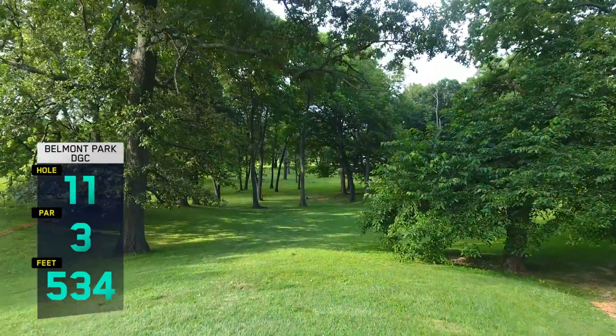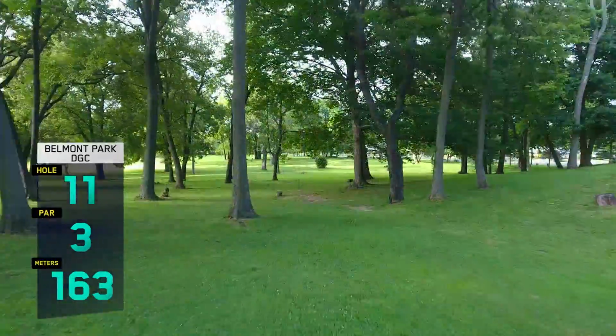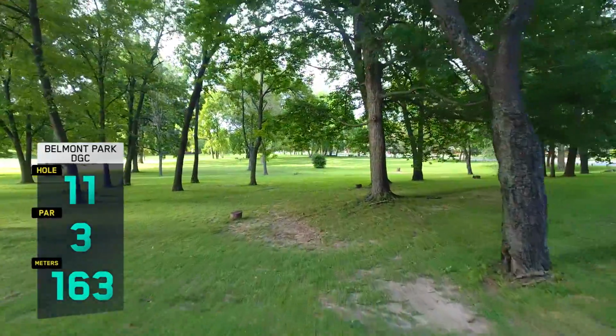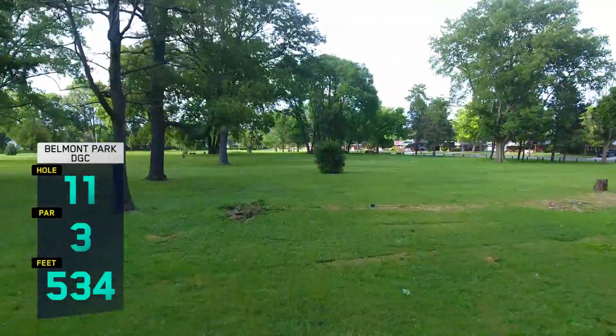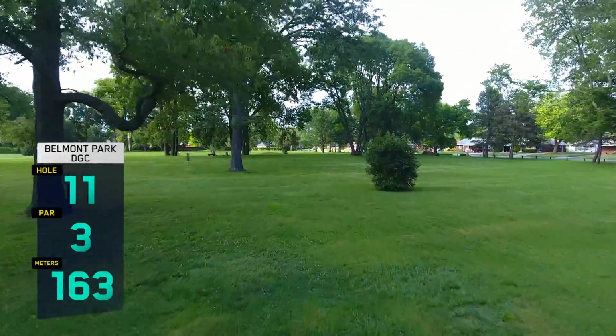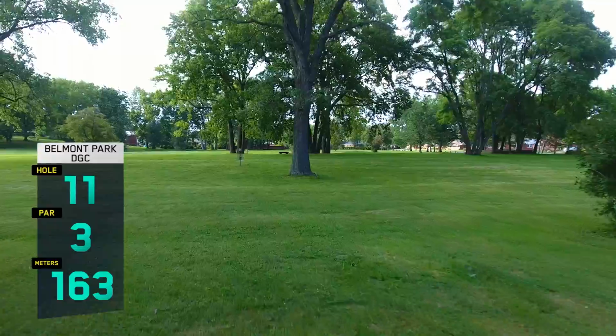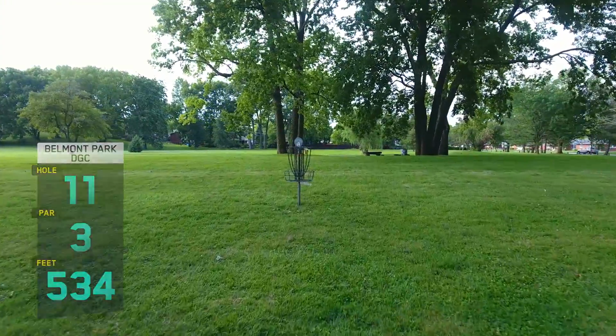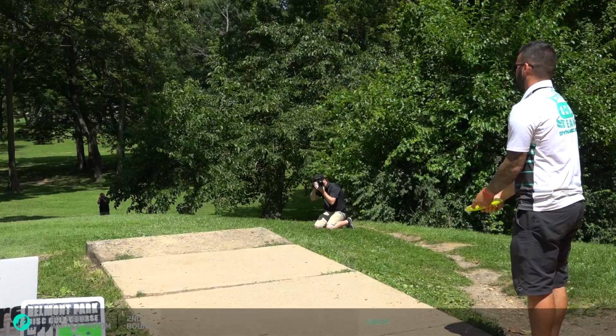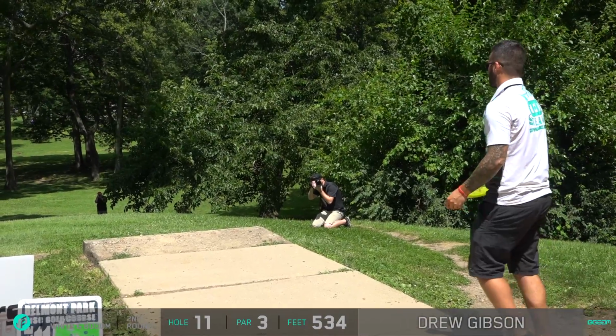They start with a big one, hole 11, downhill, 534 feet. Lots of trees, lots of overhang. This is a tough one to get. There's a lot of different lines. There's sky rollers, there's low rollers, there's hyzer flips, there's hyzers. You name it, you can throw it on this hole. See what Drew decides to go with.